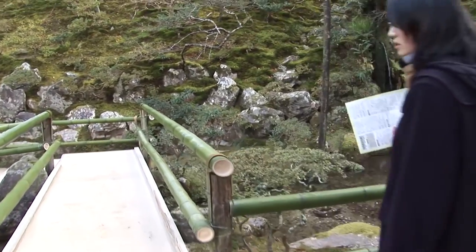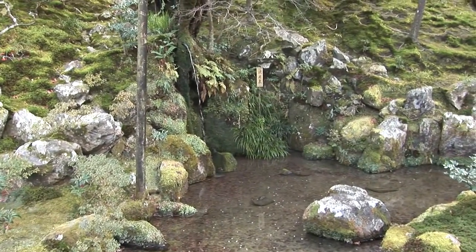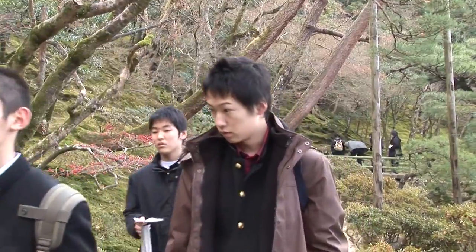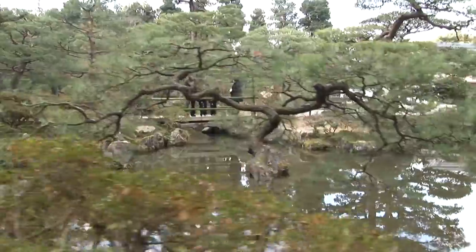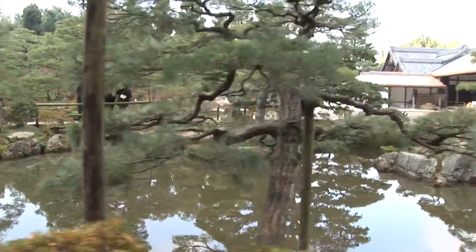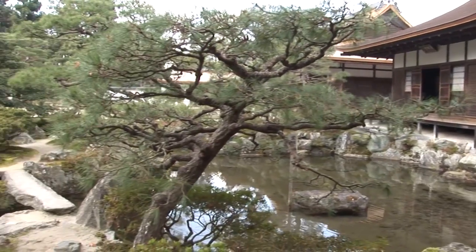Obviously, the best way to enjoy these gardens without crowds is to come in the off-season, as we are here in early December, which is really the perfect time to be in the gardens of Kyoto. You have the fall colors still lingering, and if you're here in the middle of the week, especially in early December, there's hardly anybody else around.